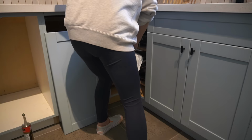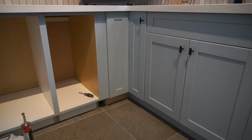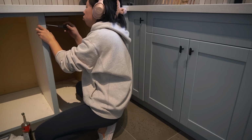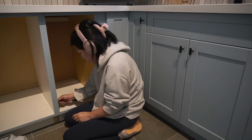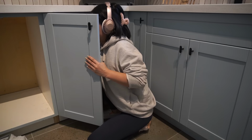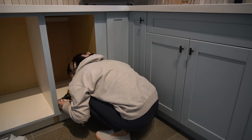Yes, we're still using this garbage can. Not even a can, there's no can. It's just bag. I am a professional stripper.